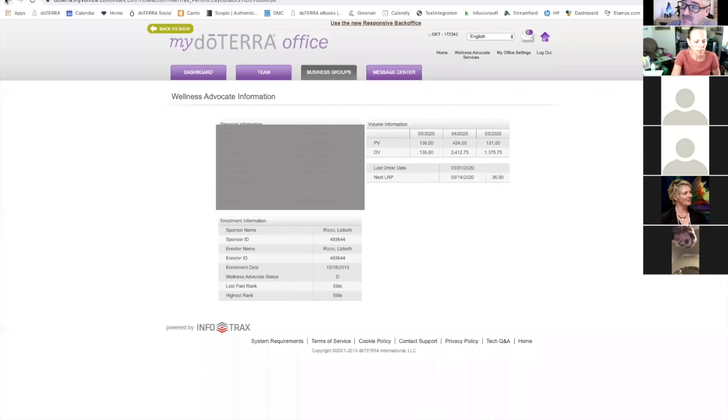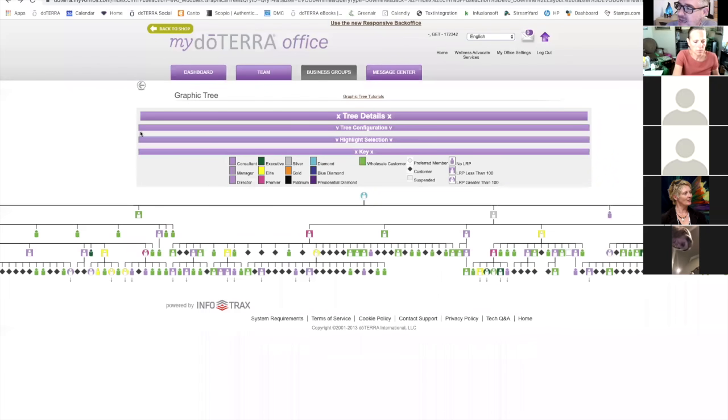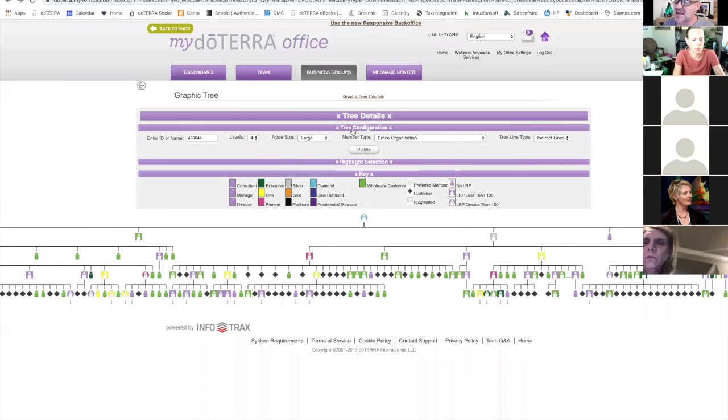And then if I just click the back arrow on my browser, it's going to take me back to the other screen. And here's the glitch on the graphic tree. It's going to take me back to my graphic tree, not Liz's.